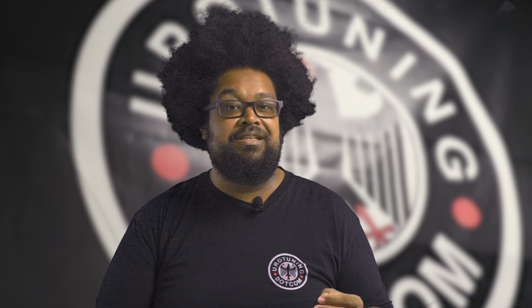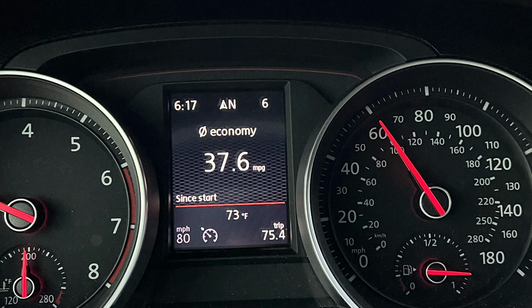Some engines are also really receptive to tuning. I know my GTI felt like a totally different car with just a stage one tune. Not to mention, I even get better gas mileage now.